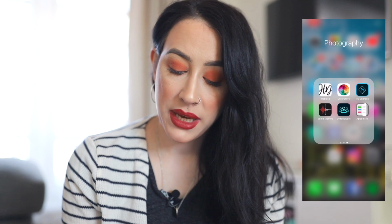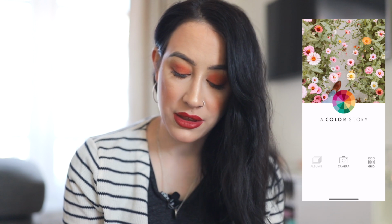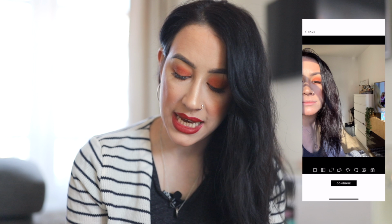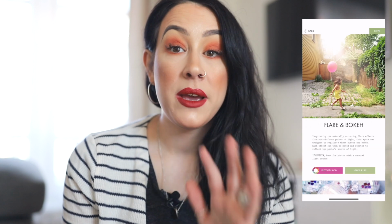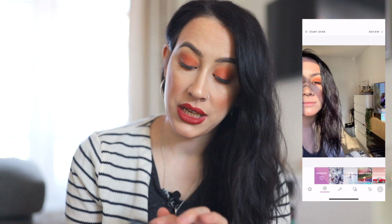Colour story I don't really touch base with, but this one I use more for checking out those effects. The flare and bokeh is really good, and the textures are quite good as well. So it's just good for that, but I never really go onto that app as much as I would with my other ones. It's more there in case I fancy a bit of a change.